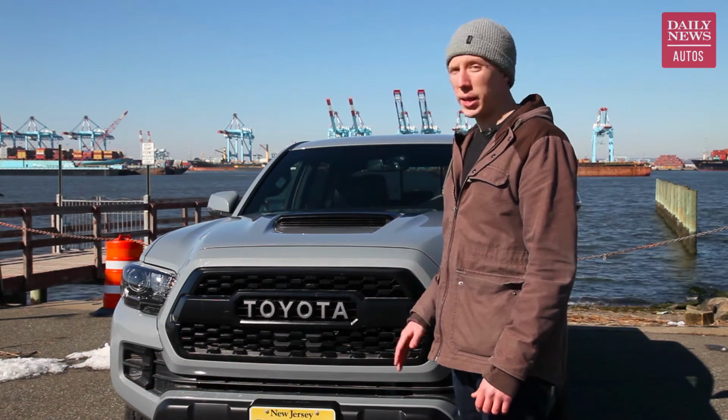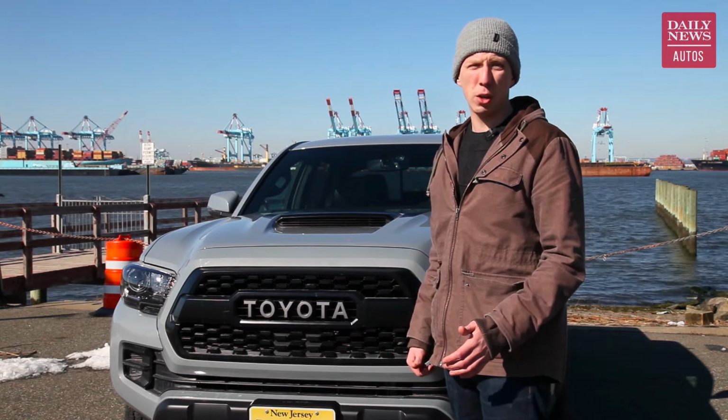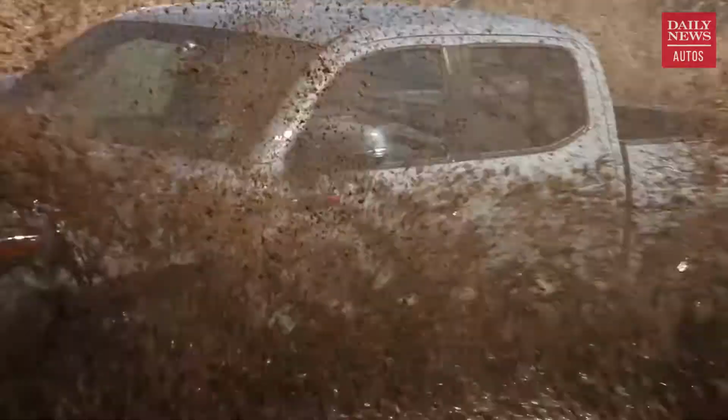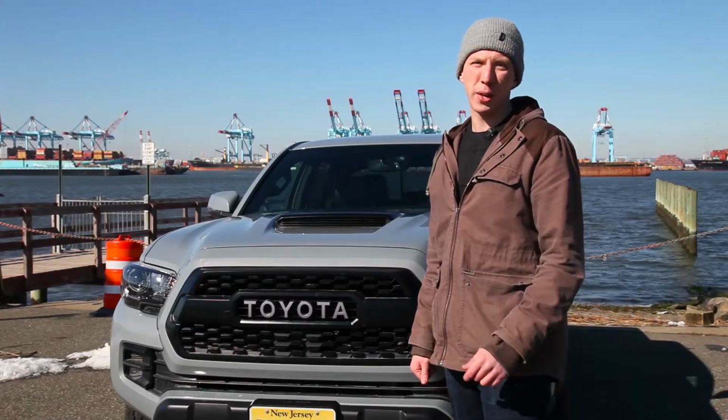Now, this is by no means a perfect pickup. For $45,000, you'd probably expect the interior to be a little bit nicer, and it can't quite haul as much as some of its competitors, but it can do one thing as well as any mid-size pickup on the road, and that's go off it. So let's quit messing around and get to it.